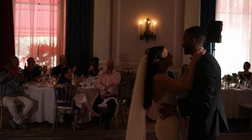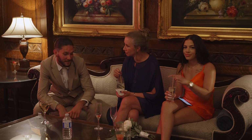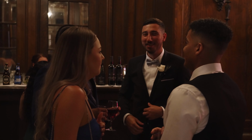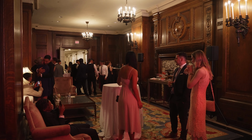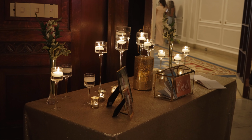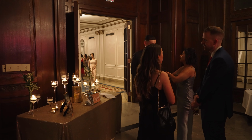Outside of the ballroom and the Laurier room is this long hallway, so a lot of people during cocktail hour, that's where they'll hang out. They usually have bartenders set up in the hallway, and people come through with hors d'oeuvres and appetizers. That's where you would spend your cocktail hour.